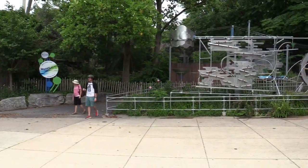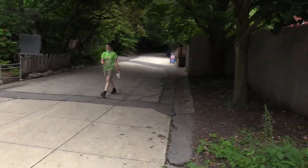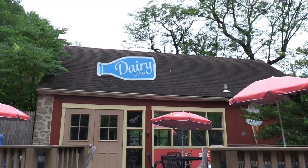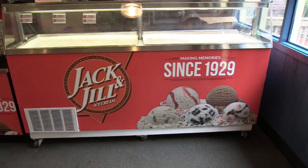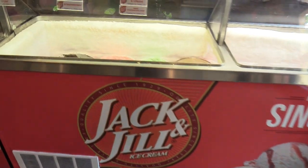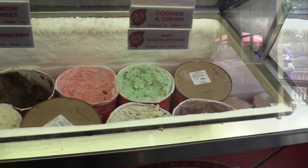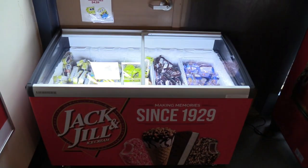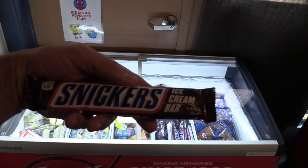All right, so I have backtracked to this path. I'm gonna continue working my way around. Got a dairy barn. They got ice cream in here, just as the name suggests. Yeah, different novelties. I purchased myself a Snickers ice cream bar. I haven't had one of these in a long time.